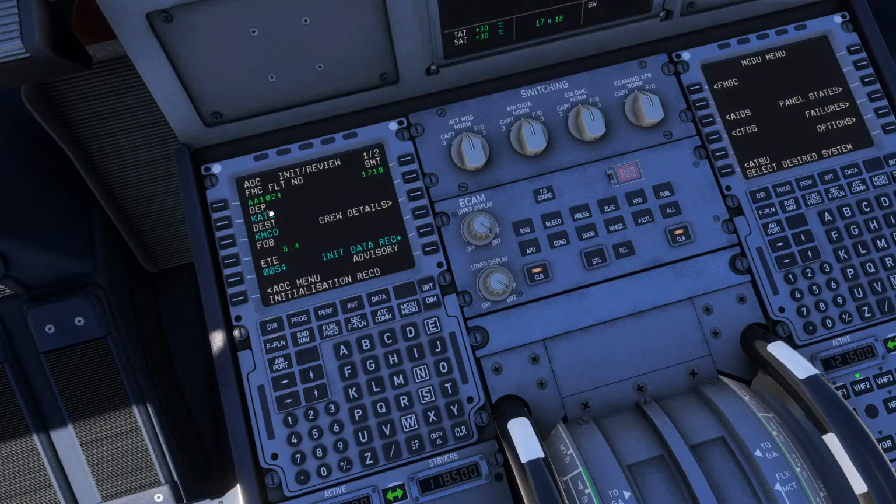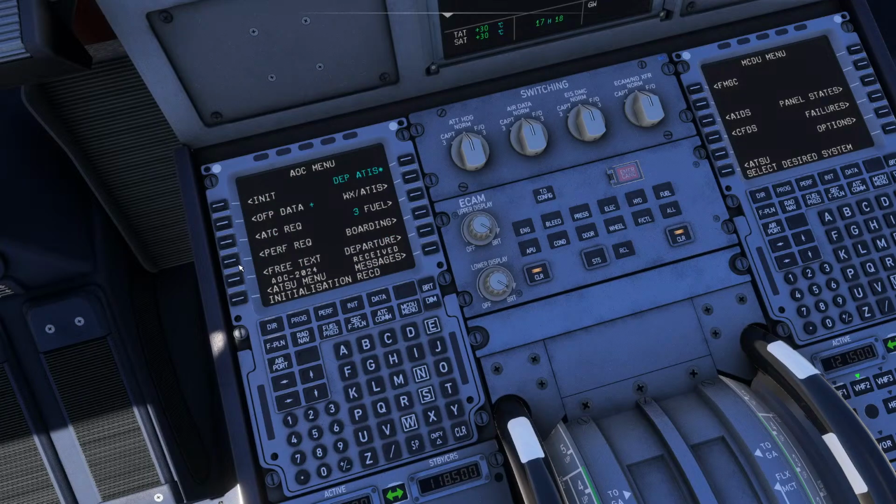What this will do is fetch all the SimBrief data here. You can see now we have the departure, and it says the initialization recorded. Departure is Atlanta, and the destination is Orlando. Fuel on board is 5.4, and we have the ETE. Perfect. Now, if we go back to the menu here, there's the OFP data. So now we have the initialization. Now we're going to go to the OFP data.